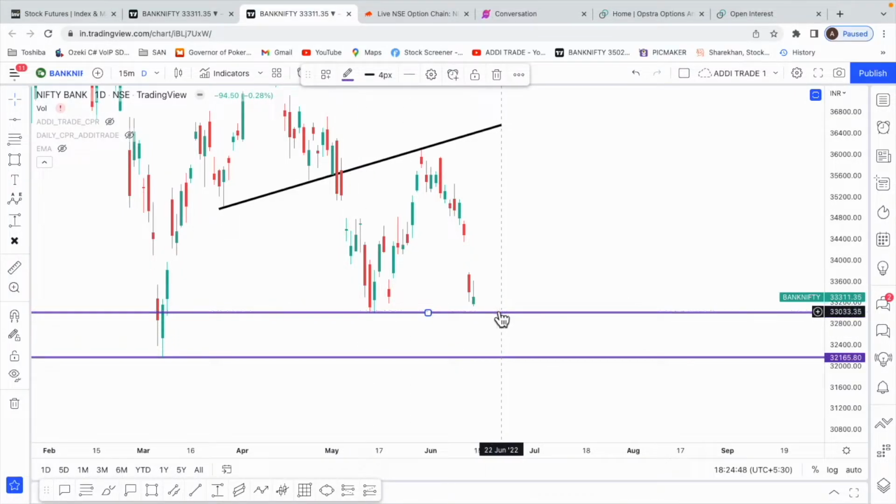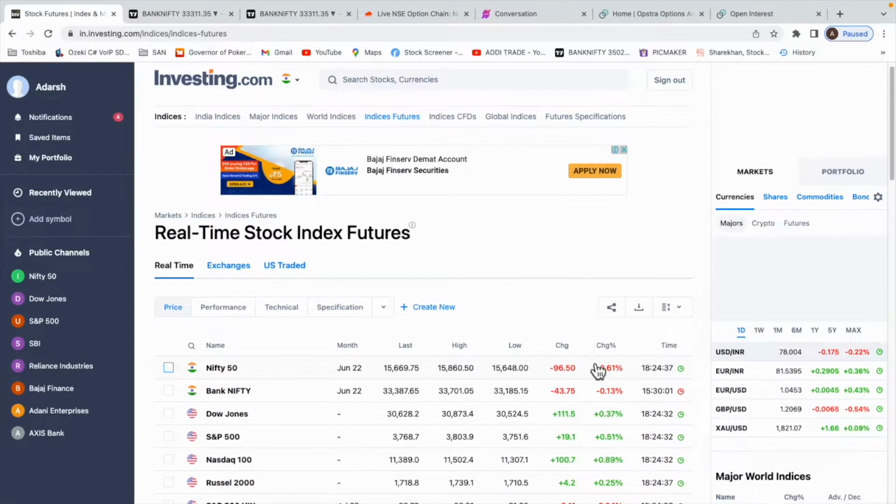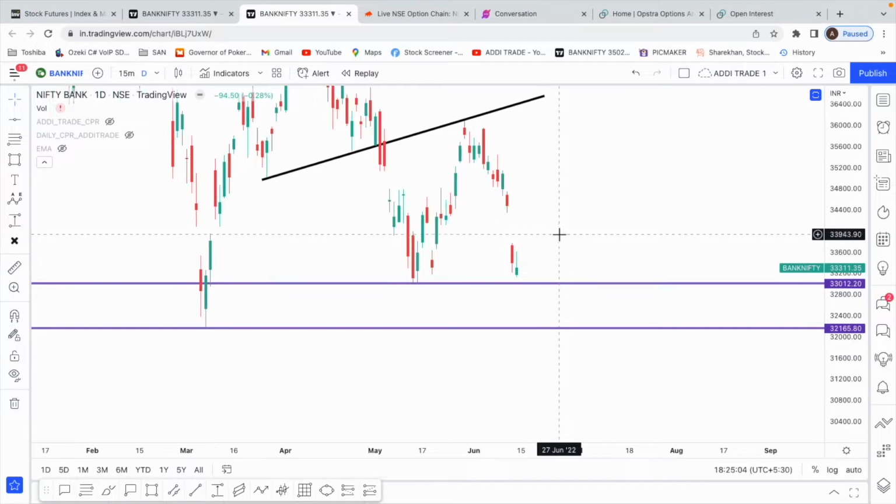So tomorrow we'll have to see whether we are going to, as of now it looks like we are going to gap down based on the global market, and SGX Nifty showing a gap down. So we'll have to wait and see if we get a gap down and we start trading below this level, that is 33,000. Once this level breaks on a hourly chart or a 15-minute chart, then the room opens up for lower levels of 32,500 and even 32,165.